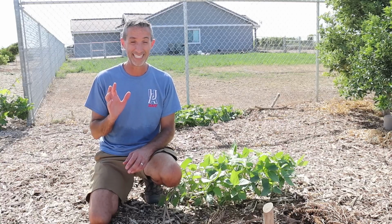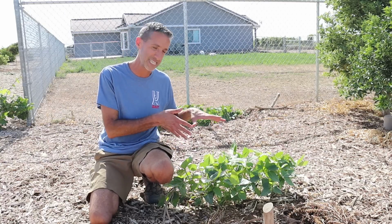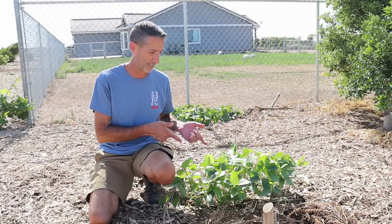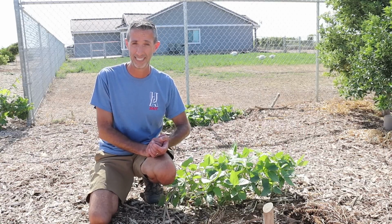Now, another thing that we did not show you is we actually planted some cowpeas and they're right next to me here. All we did was just plant a few seeds into the ground here where we are watering daily in order to establish soil for the banana tree. And these cowpeas are coming in beautifully right next to where we're gonna have that banana planted here shortly.